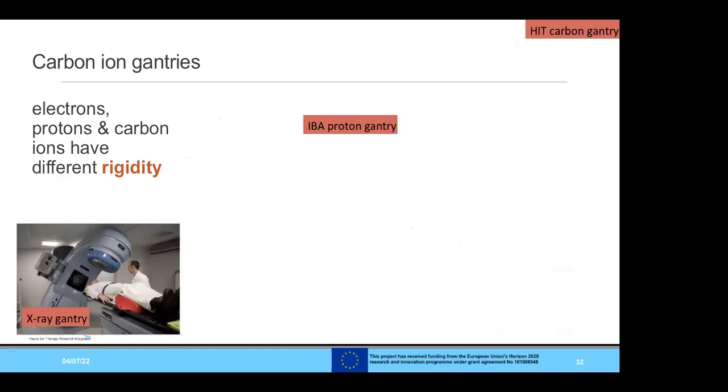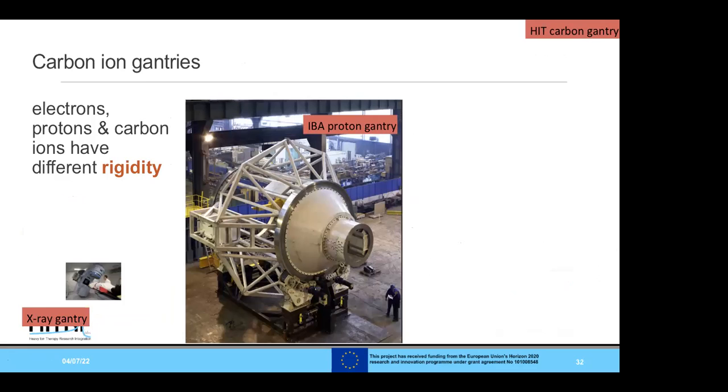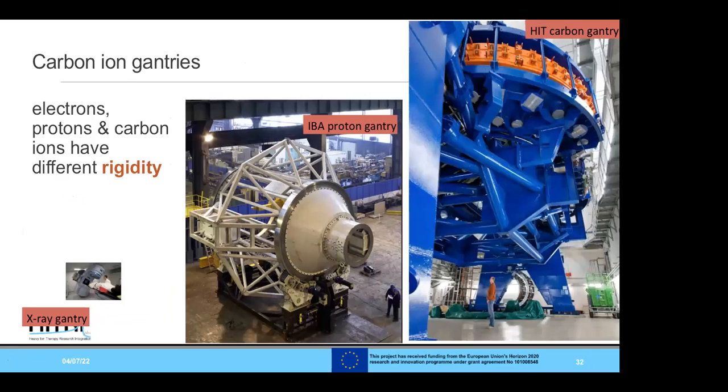Okay, carbon ion gantries. The message here is that, depending on the beam rigidity, carbon ion gantries have different sizes and complications. Here you see an X-ray equipment, what you normally find, because this is provided by electrons. This is a proton gantry. And this is, on the same scale, the carbon ion gantry of HIT. So pretty huge, and 600 tons.